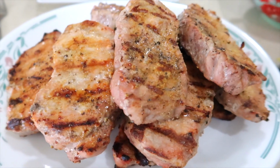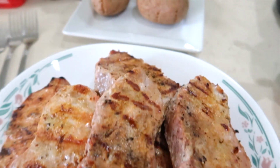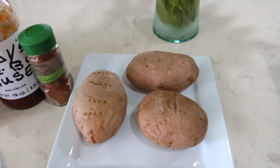Oh, look at this pork. Yum, yum, yum. Jason ended up putting it on the gas grill just to finish it off. And then, woo, steam. The potatoes are done.